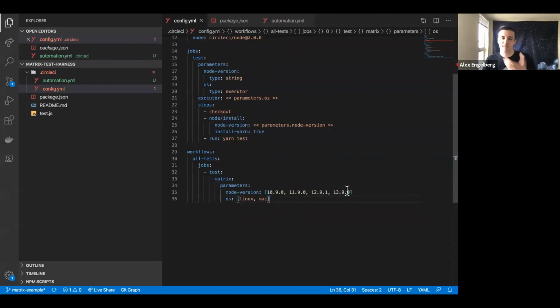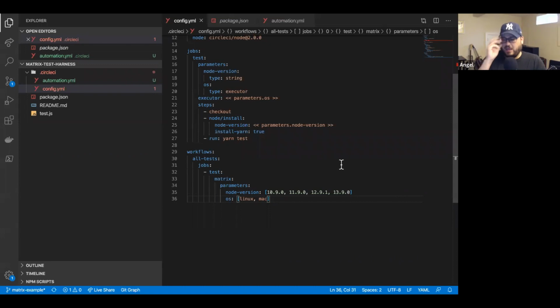So just as an example, sometimes the matrix doesn't cleanly fit, where we know that we want to test it on Linux and Mac, and on this range of versions, but for whatever reason, maybe node version 10 doesn't work on Mac anymore, or there's this weird little thing that prevents this one cell of the matrix from working. That does happen, and we don't want to let that inhibit our ability to use a matrix and get a comprehensive test suite as best as we can.